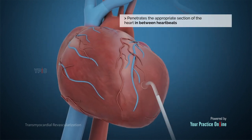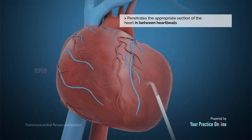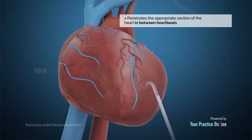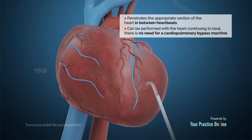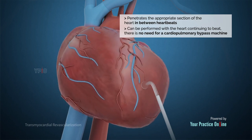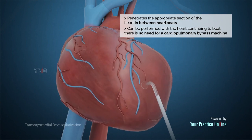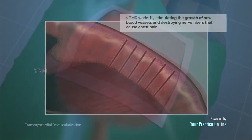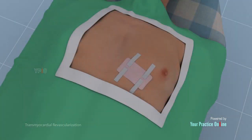The computer-guided laser penetrates the appropriate section of the heart in between heartbeats, which helps to prevent electrical disturbances. As the procedure can be performed with the heart continuing to beat, there is no need for a cardiopulmonary bypass machine. Studies indicate that TMR works by stimulating the growth of new blood vessels and destroying nerve fibers that cause chest pain. Finally, sutures are used to close the incision and a bandage is applied.